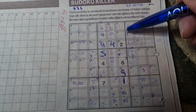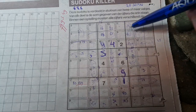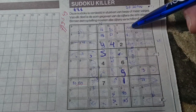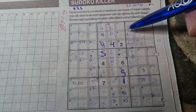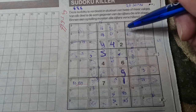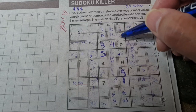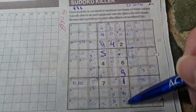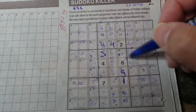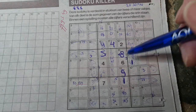So two numbers left. Wow. 3 and 7. 7 and 4, 3 and 8. 7 and 2, 3 and 6. So the 7 and 3. 7 and 3, 4 and 5, that means one digit left should be the 8 here. Need 8 here, so 8 and a 1. Okay. One box left.